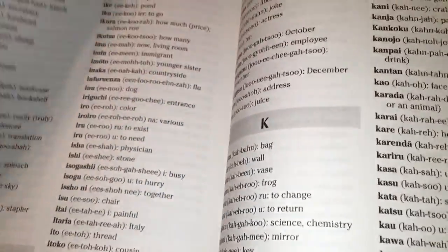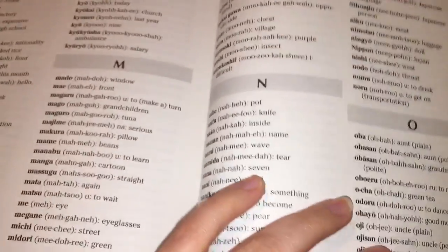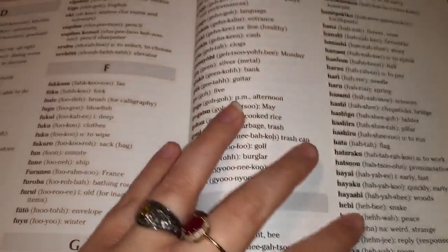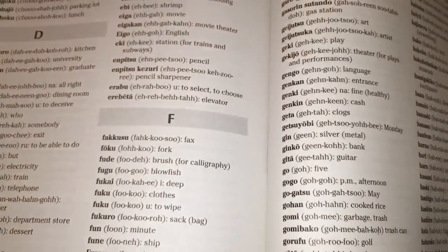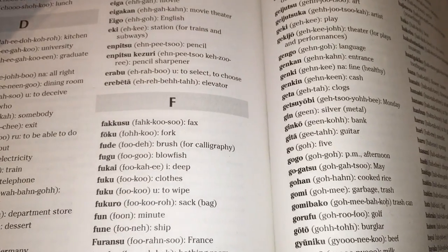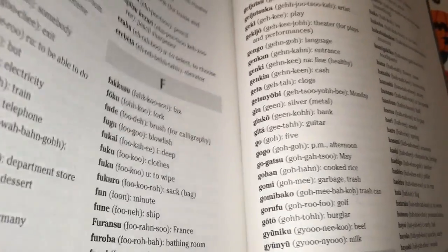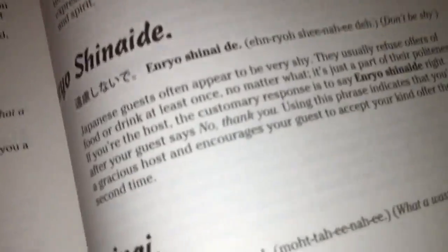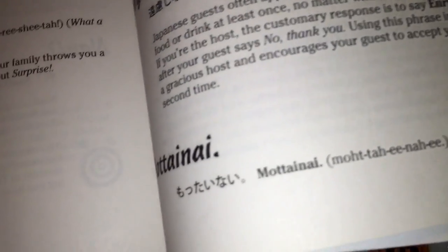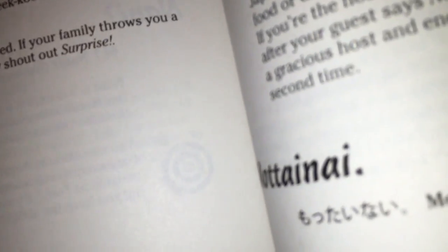The next thing I actually want to get, I don't know when I'm going to do this, is a dictionary, because that's the one I've been dying to get the most. Despite knowing how to read, write, or do anything, you've got to learn these words too. I would definitely love that, because despite reading the kana, the hiragana, it's hard, because you just don't know the words.